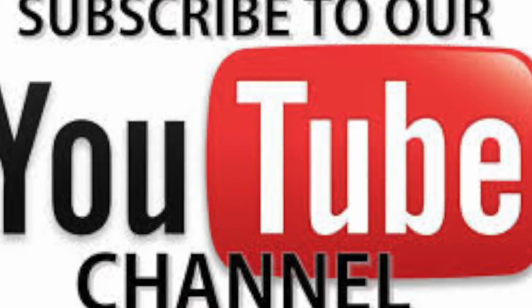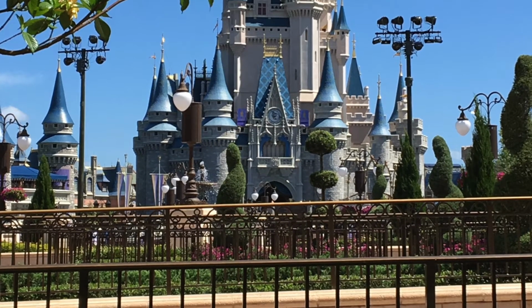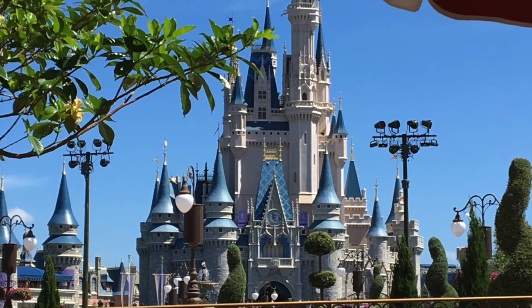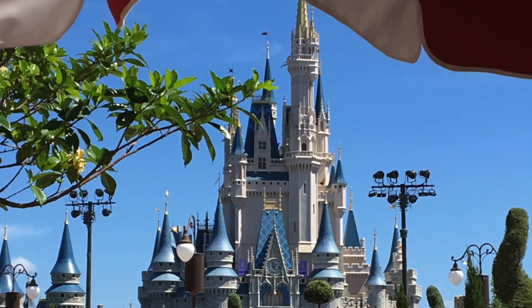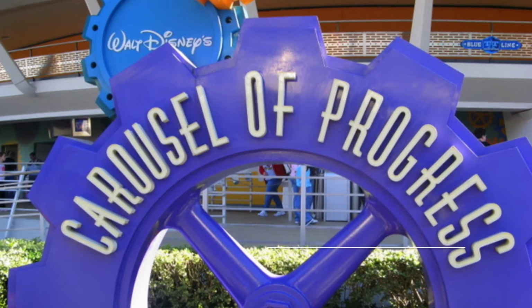When thinking about doing the best rides at Walt Disney World with hardly any wait times, it was kind of hard to narrow it down to just three. I'm going to give you two honorable mentions, and then I'll give you my top three. So let's start with the first honorable mention, and this one's going to be located over in Tomorrowland in the Magic Kingdom, and it's the Carousel of Progress.